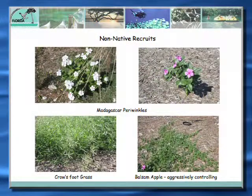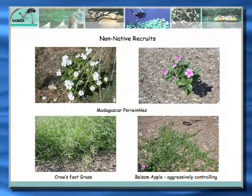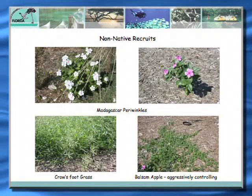We also had non-native plants come in that we're keeping an eye on as well. So Madagascar periwinkle was actually on the island before we did the enhancement and came back right afterwards, and I suspect it'll be there in many years in the future. For those of you who maybe have it in your backyard, you know once you kind of get it established, it's really hard to get rid of. But it's pretty and it grows fast, and it's a weak competitor, so we're thinking as we get more shade on the island, those will just get out-competed.